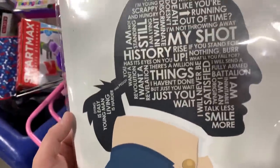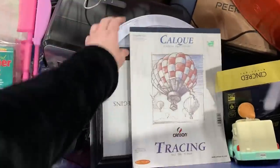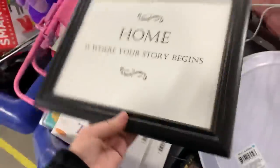Who tells your story? You don't know what life's like until you've lived it. Oh, tracing paper. Sketch. Nice sketch paper. And some tracing paper. Home is where your story begins.